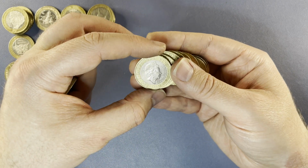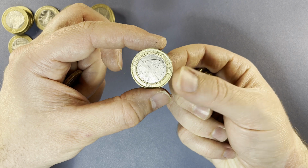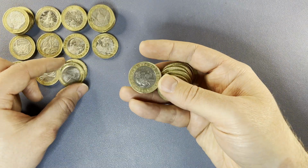This will be something. £2, Jodie Clark. Another World War I Army centenary. No rotation error, and For King and Country is the correct edge inscription.